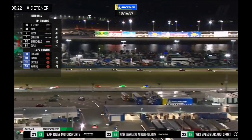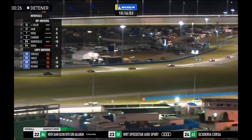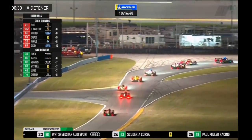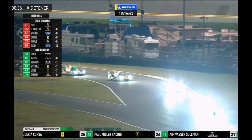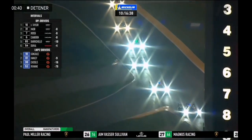Rossi and Cameron in the wheel tracks of the 31. That's the 7 and the 6 Acuras. And then next in the sequence, the 85, I suppose, although the 85 is laps down. That's the Rubens Barrichello-driven JDC Miller Motorsport Cadillac, 2 laps off the ultimate pace for Rubens at the moment.